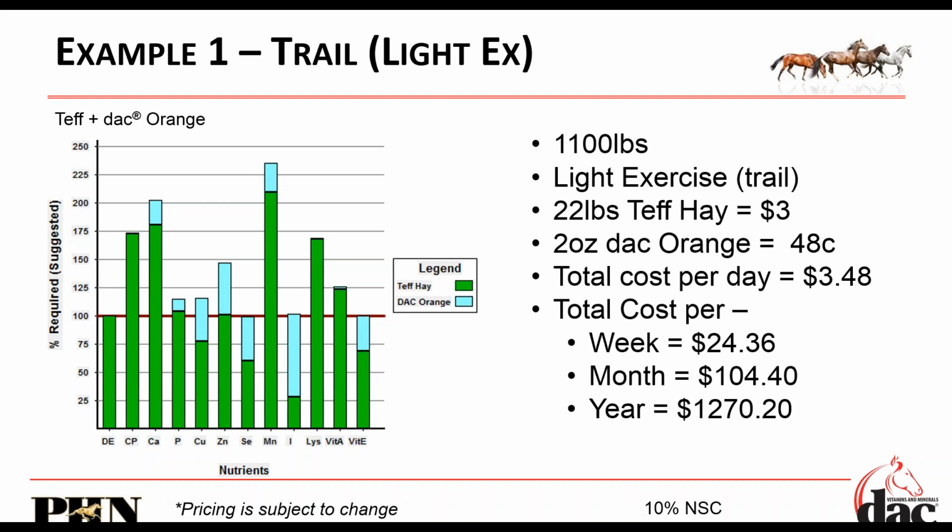Now, this is just straight teff hay. There are teff pellets available that have the same nutrient content. So you say, well, what am I going to carry my dark orange on? You could sub out 2 pounds or even 4 pounds of the hay and put in 4 pounds of pellets so that you've got something to feed him morning and night. Put in a bit of water and stick the orange to it, and that's pretty inexpensive. That's about as cheap as you're going to feed this horse per day.